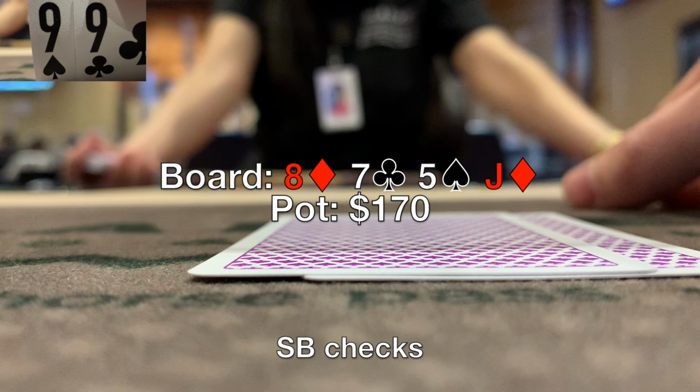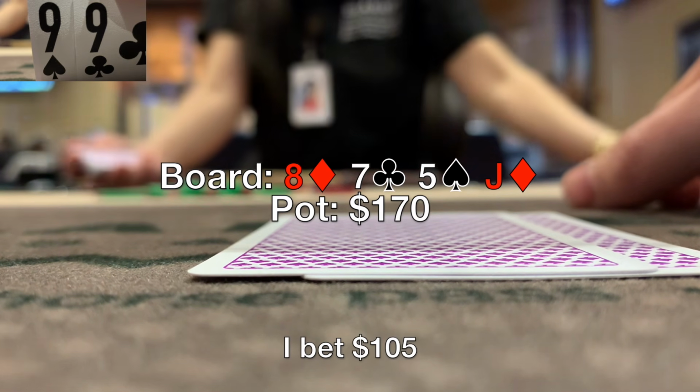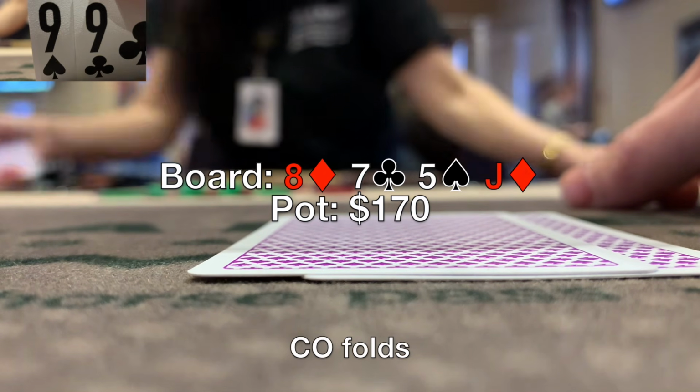back. Small blind checks. I could go either way between betting or checking. I should still have the best hand since I have good card removal, and I want to deny equity from hands that I'm currently ahead of. I bet 105. I mostly want the cutoff out so that I can play the river from in position. The cutoff folds, so we accomplish that goal.